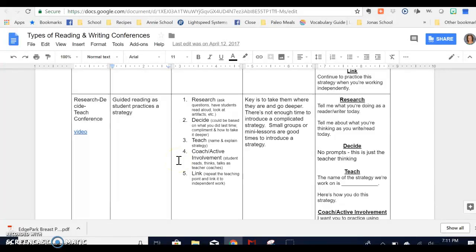And then finally is the Research, Decide, Teach conference. That's when you may not know exactly what you're coaching. Maybe they've already met a goal and you need to determine a new goal for them. You're going to go in and research, same as a complement conference: ask questions, have students read aloud, etc. If you can, decide in the moment what to teach, go ahead and teach it, let them practice, and tie it to their independent work.